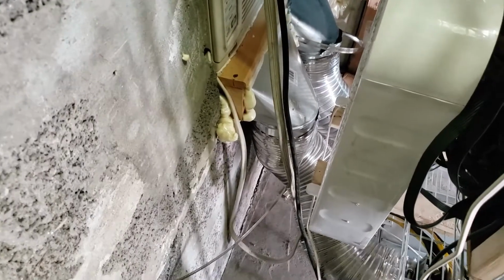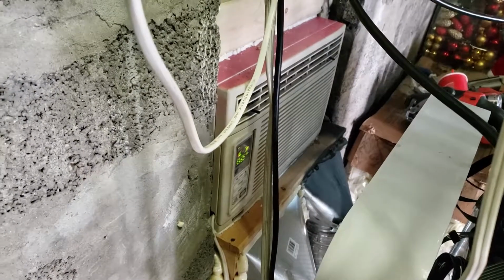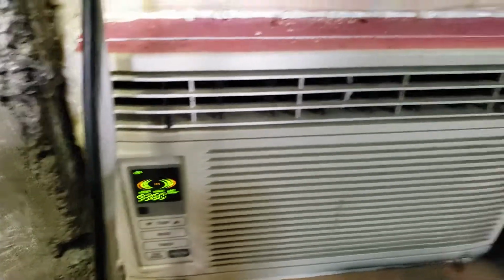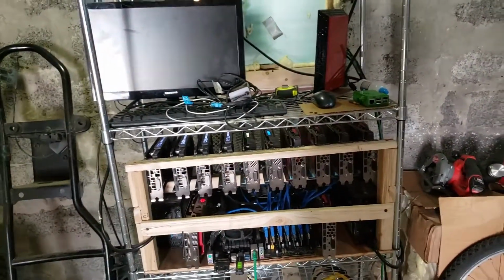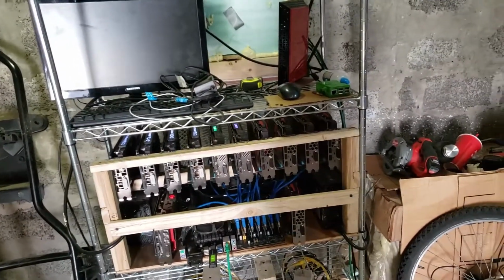On top of all of that, there's a box fan right there to move air around. Those are the exhaust ducts for the Antminers to take that heat and discharge it directly outside. And then we have this little window AC unit. And what's crazy about it is, look at that, 93 degrees in this garage still. But I got a lot of cool air moving across these cards, and I'll have to show you the nominal operating temperatures, but I want to say off the top of my head it's about 50 degrees Celsius.